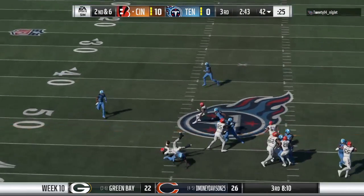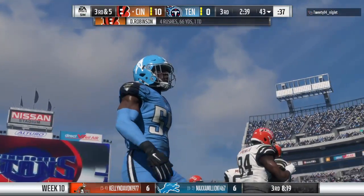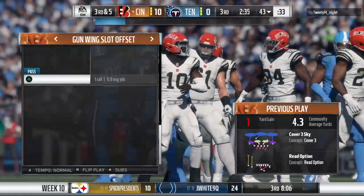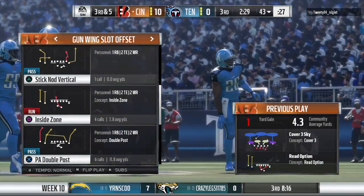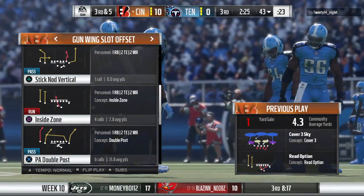Here's the option going left on 2nd down. Only a yard there on the keeper, and that's going to leave him with a 3rd down. Typically on the read option play, when we talk about responsibilities, we're talking about what the quarterback has to go through. How about the inside linebacker, though? His job on this play, shadow the quarterback and hold him to a short gain. Did it to perfection.